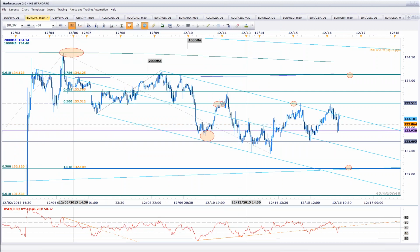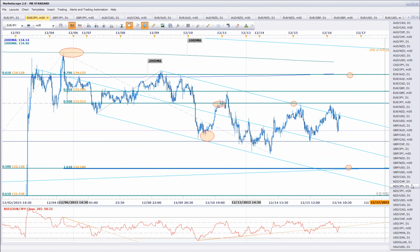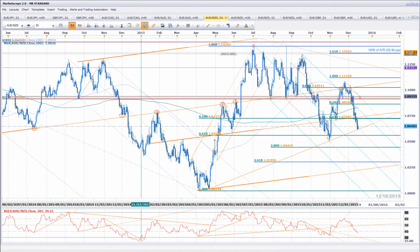Yes, Aussie Kiwi I have on my list here. There's a trendline support I'm looking at, and there's also a mirror support, which would be really nice if it breaks the lows. So here, I know it's from yesterday. I have parallel support as well for target.